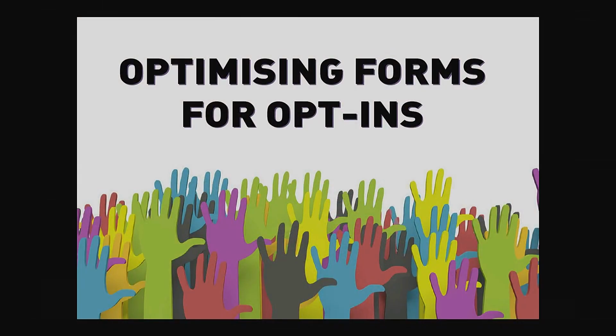So we're not radically shifting the charity sector and redefining who we are, but we're getting a few more people to opt in before GDPR comes in, and maybe after GDPR as well. I've been doing some testing and optimization around this since last summer, and I want to share some test results in case that's helpful, so you can make sure that your forms are working as hard as possible.